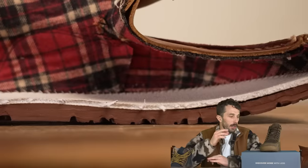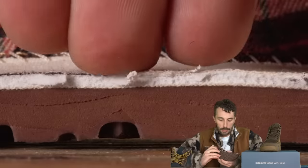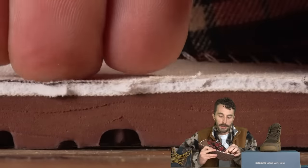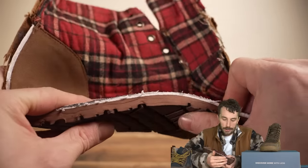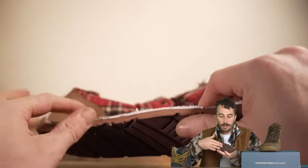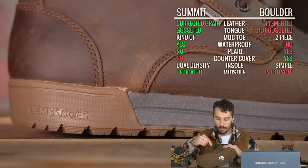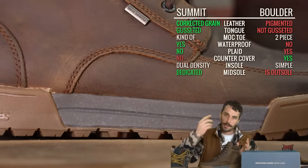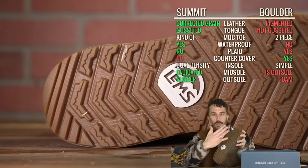And then if we get to the midsole, this is really where the differences between the two boots are starting to show, because with the boulder boot, the midsole is essentially the outsole. Underneath the insole, with a little bit of foam underneath, you have a layer of foam that also acts as the outsole. There's no independent layer, there's no skin on top, it's just that foam acting as the midsole. Versus the summit boot, I think, and I am assuming, that it has a similar midsole layer, about the same thickness and everything, but it has the advantage of having a rubber sole glued on the bottom.